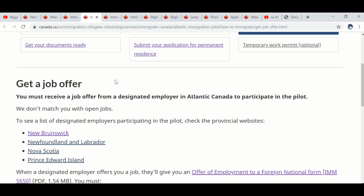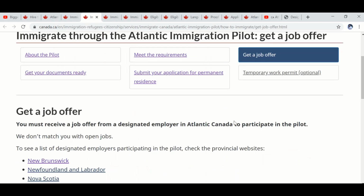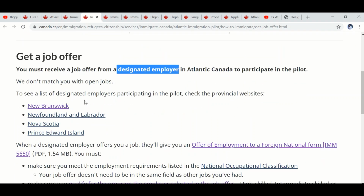Now, the first thing is I told you about the pilot program. We discussed requirements briefly. Now, the third step is to get a job offer. You must receive a job offer from a designated employer in Atlantic Canada to participate in the pilot. We don't match you with open jobs. To see a list of designated employers participating in the pilot, check the provincial website.